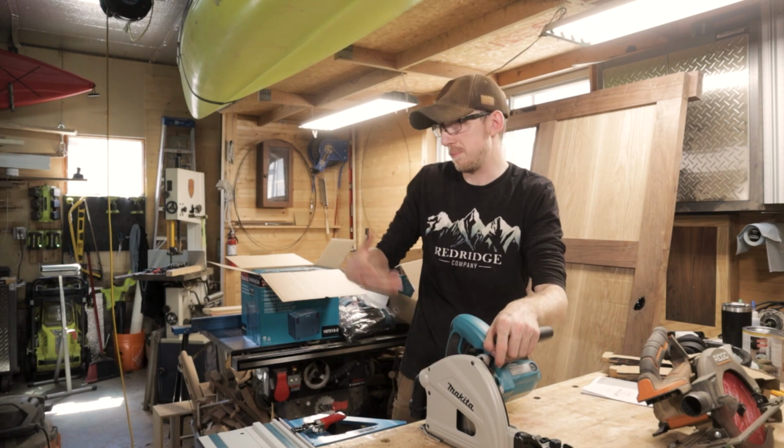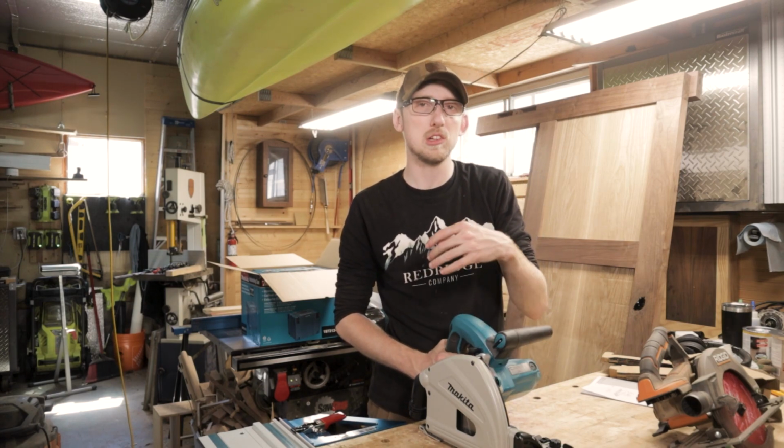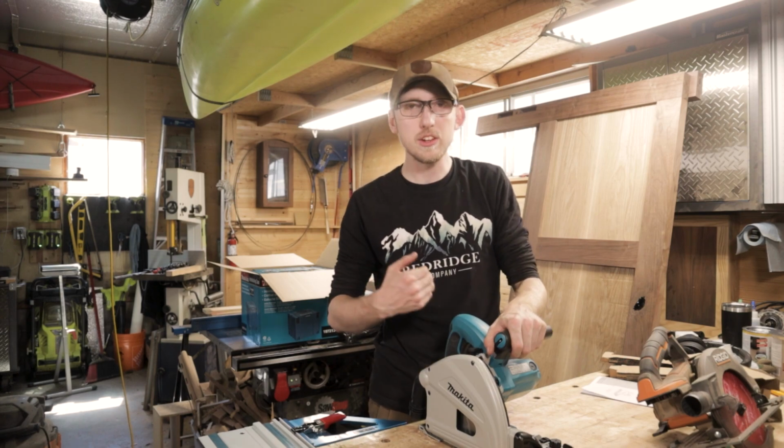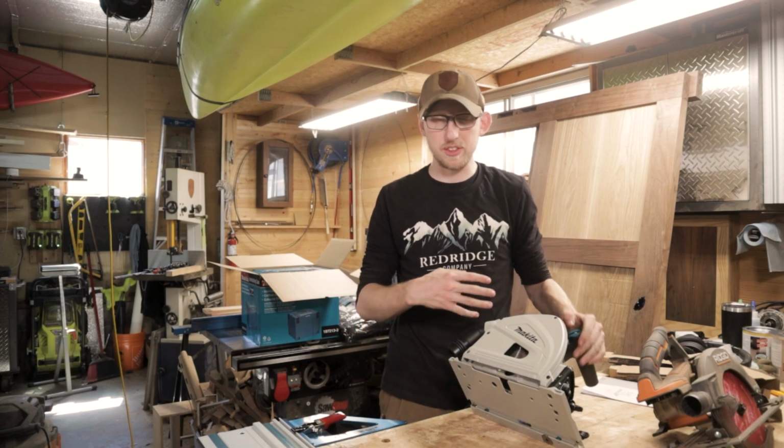So if we're working with melamine, basically any plywood, you can very easily make a scoring cut, which will leave a lot less tear out and all that. Then you can go and finish it through with a through cut. So overall, I'm fairly impressed with everything that goes into this.